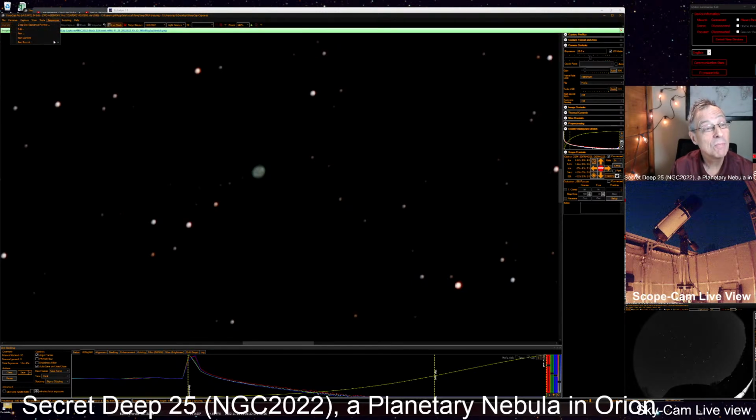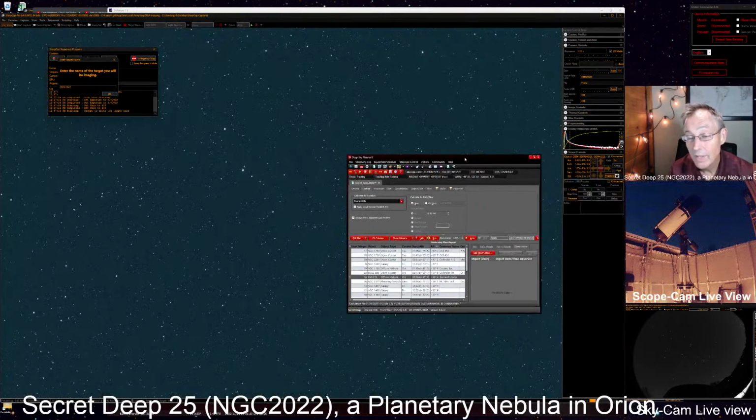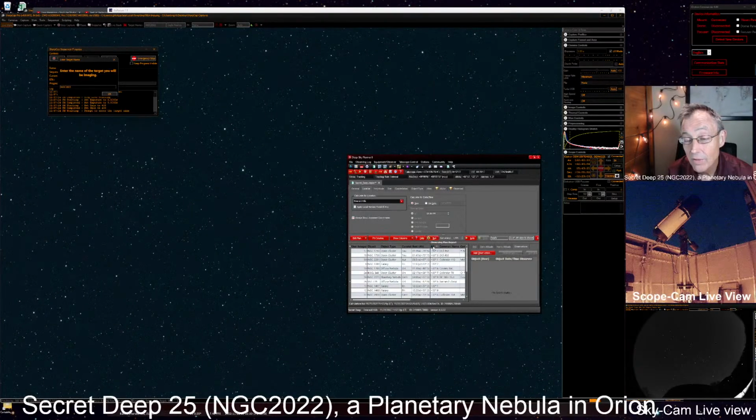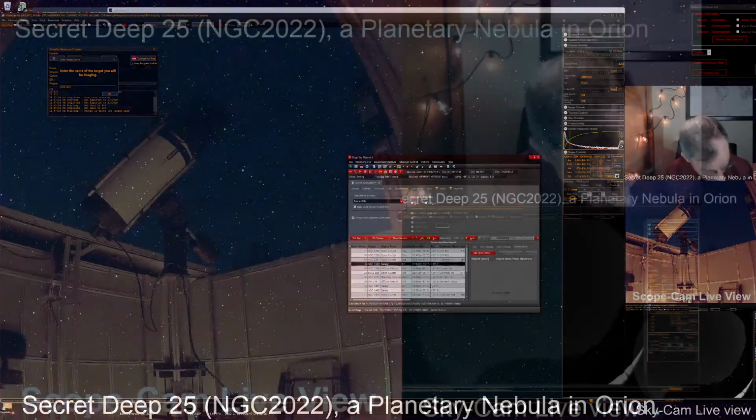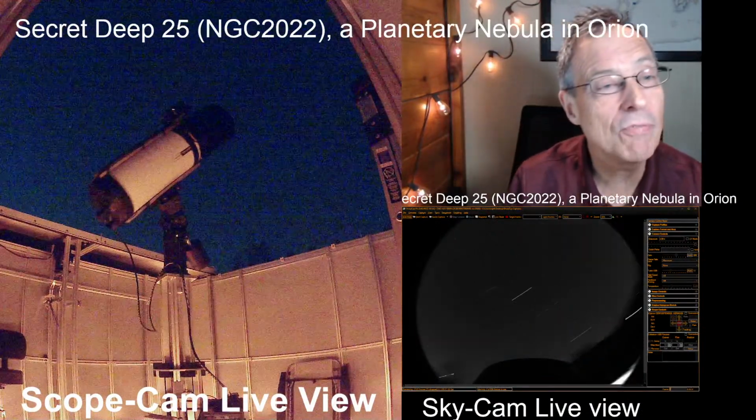All right, let's be on our way here, gang, to the next target. Let's see, we've seen several clusters. Let's go look at a galaxy. This is Secret Deep 8, NGC 1084. So we'll slew there. This is NGC 1084.